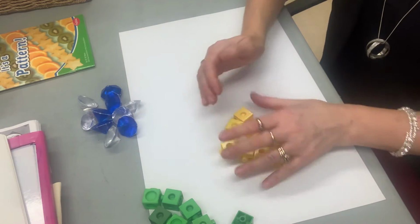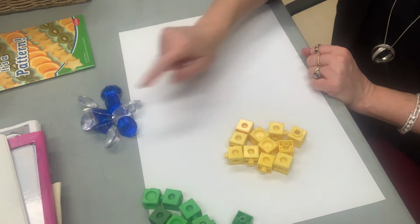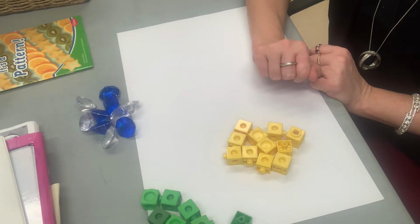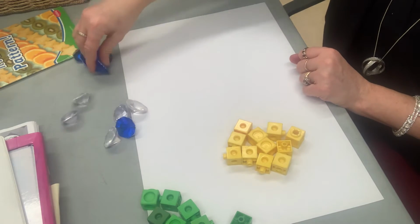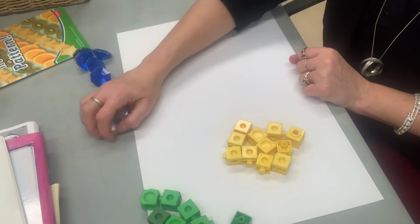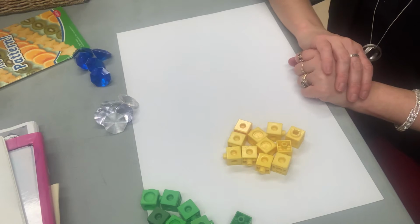And all the yellow cubes here. What do you think I should do with the gems? You're right, the same thing. I'm going to put the blue ones over here and the white ones there. Now I have 4 different piles.